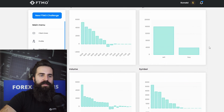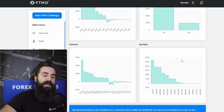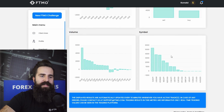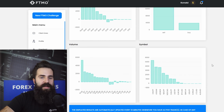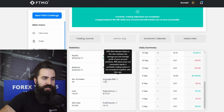When we scroll down here, most profits are clearly made on selling. On buying as well, there is net profit, but this is a quarter of this amount, and the single most profitable instrument right here is Euro Japanese yen. Other than that, there are some more forex pairs. These aren't really that relevant, but it's nice that this trader isn't losing on any single particular instrument. So this account is really nice, it's really consistent, really nice average risk reward ratio right here, just awesome.